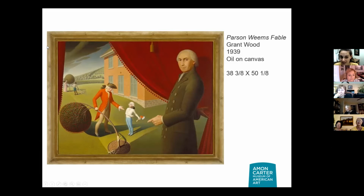The repetition of the stars. There's even a star in the artwork. People pointing. You're right. We've got Parson Weems pointing, Washington pointing, the father not using his finger but using his hand to point to the child to get that hatchet back.